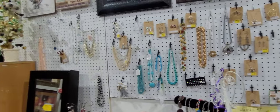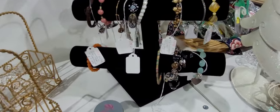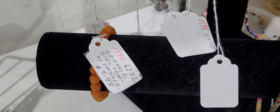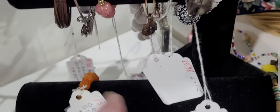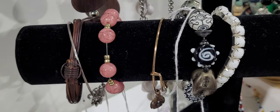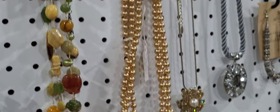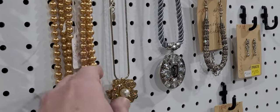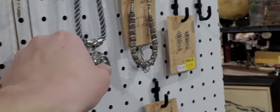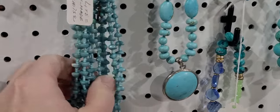Uh-oh, look at this. So this antique store so far has a lot of jewelry. Orange stretch bracelet for $7. That's beautiful too. Love the bling. Who doesn't? This is pretty.